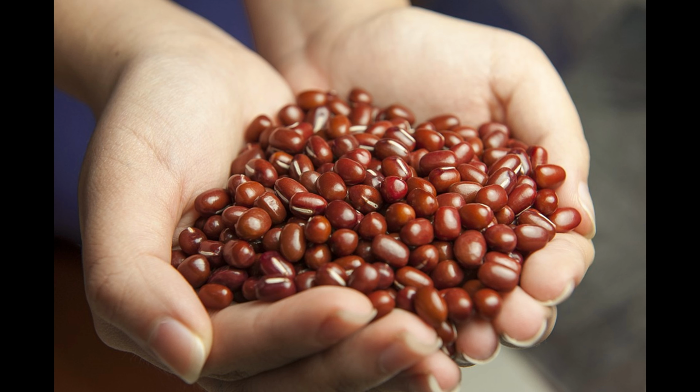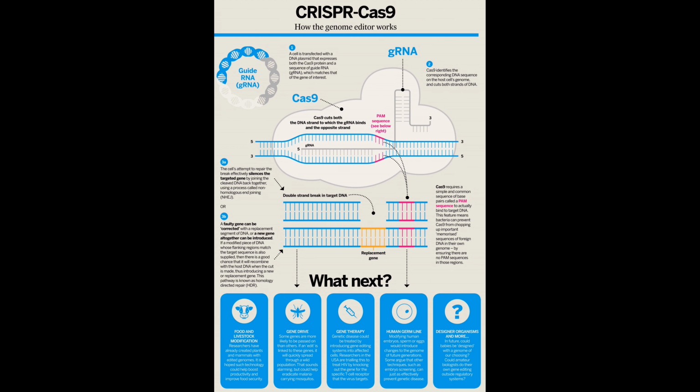Oh. CRISPR, it's entering human trials. That's all you need to know. That's legit. We read the title, and we're like, oh, yeah. And just called it good. Do you want to talk about it at all, or no? No. No?